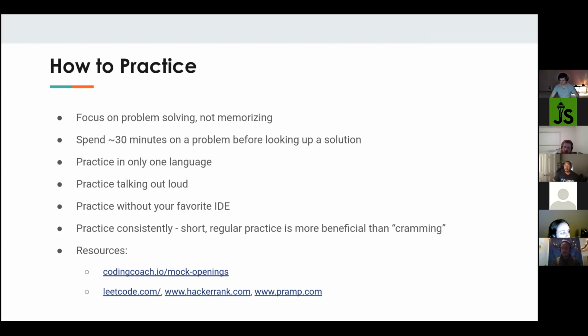Looks like there's a question. With the rise of microservices, wouldn't it be better to know multiple languages? So I would say it's good to know multiple languages as you're working on learning and writing projects and just generally developing your skills. Knowing more than one language is good, and knowing when to use different languages is good.